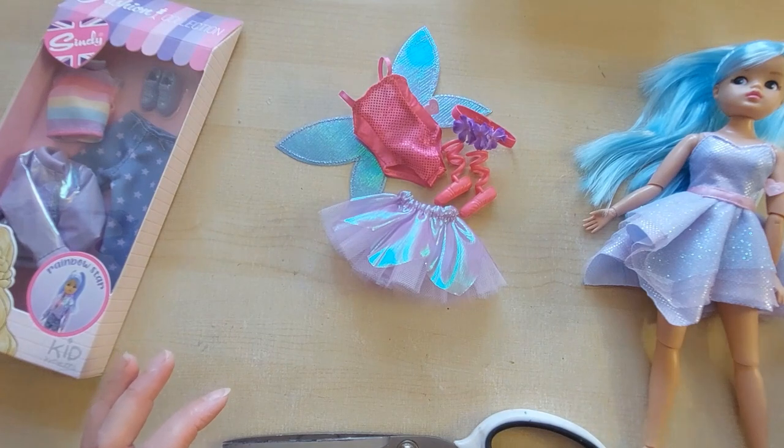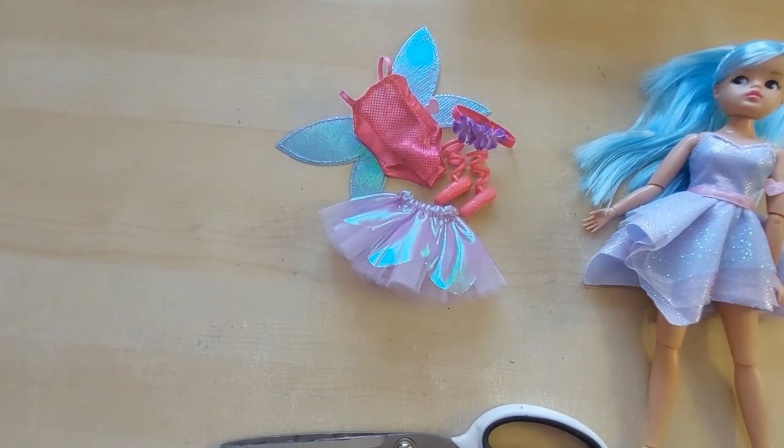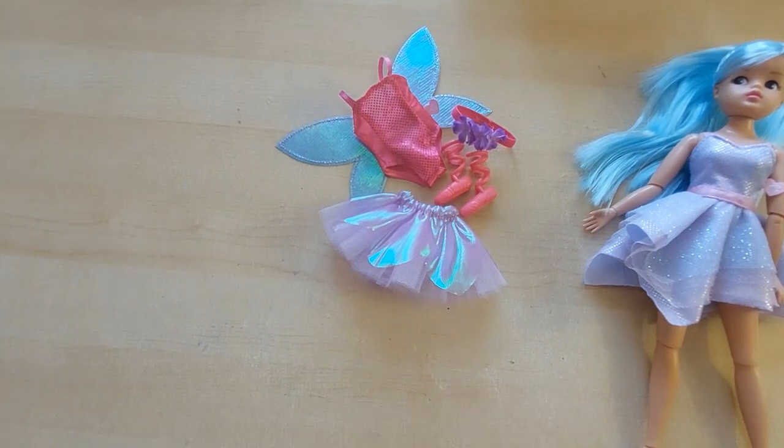Absolutely love it. Now the second outfit is more of a day wear perhaps, so I'm going to be naughty and get my scissors on it. I'm not going to let you see this because I'm being very dangerous here. I shouldn't do it. There we are, we're in.